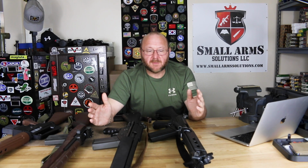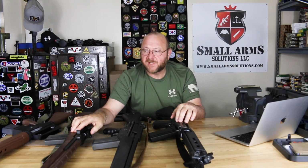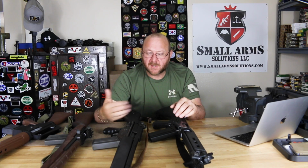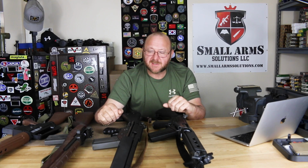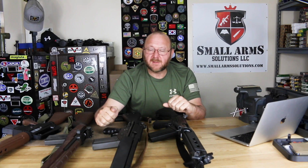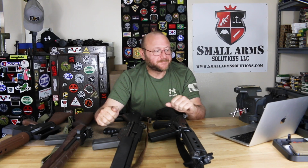Another feature is locking back on the last shot. That was another thing that I'm particularly fond of. The FAL, the M14, and the AR10 do that. The G3 on the last shot goes home, so unless you can feel the difference or you're counting, you're going to hear a click when that thing is empty.